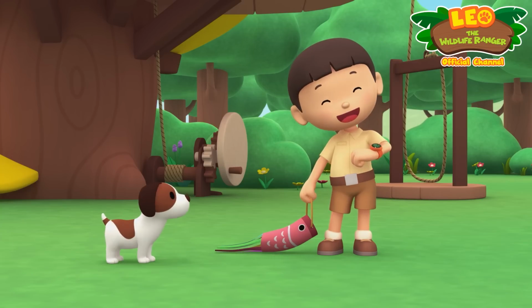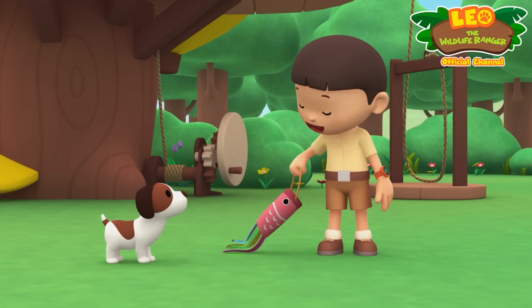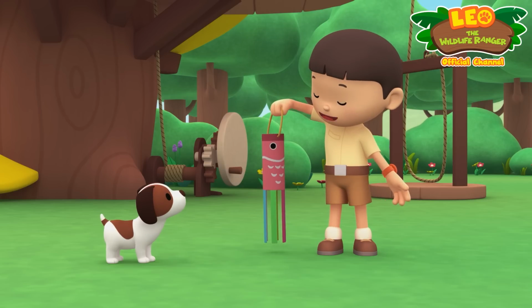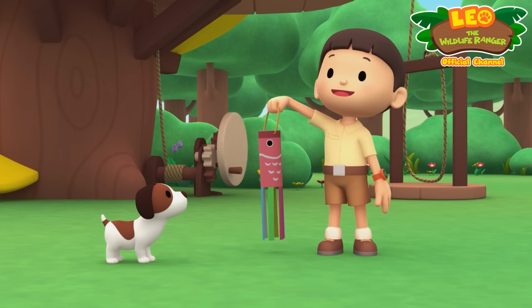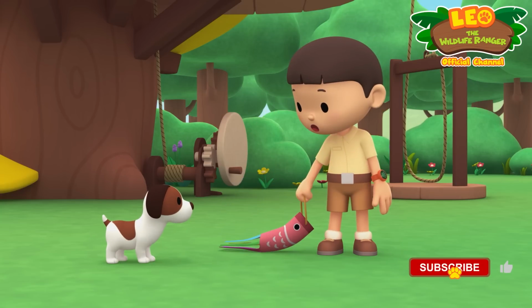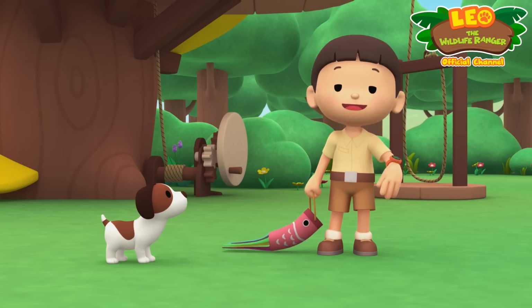I am a junior ranger, and this is my puppy, Hero. Oh, this? This is a windsock for our garden. We can use it to see the speed and direction of the wind. See? Now I just need to find a good place to hang it. Why don't we look for it together? Let's go.